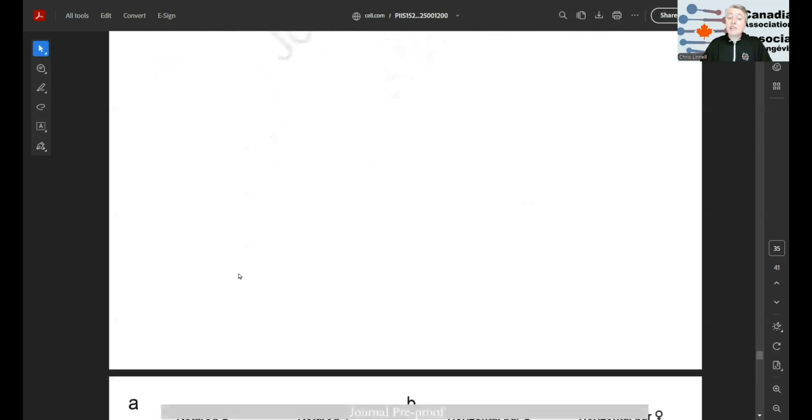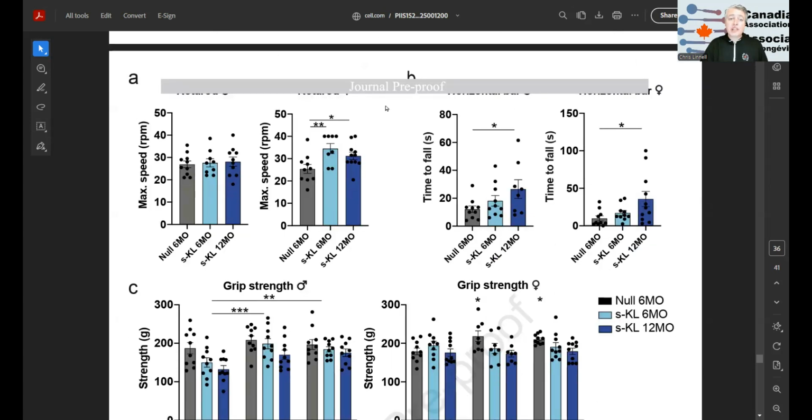Next, they tested physical function. Unfortunately, this is a journal pre-proof, so some of the headings are blocked off, but this has been peer-reviewed. It just needs some copy editing done and the layout sorted out.